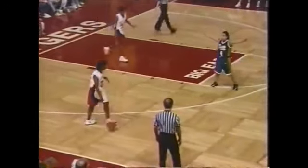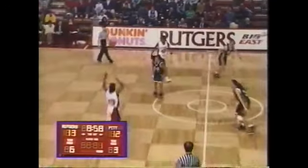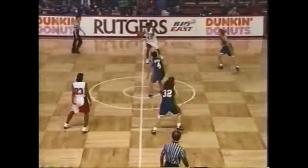Second free throw is good, and Rutgers has a 1-point lead. The Scarlet Knights are up 13-12. And Rutgers just worked their way up the court on that full court pressure as Pitt just slowly collapsed in and closer to the basket.